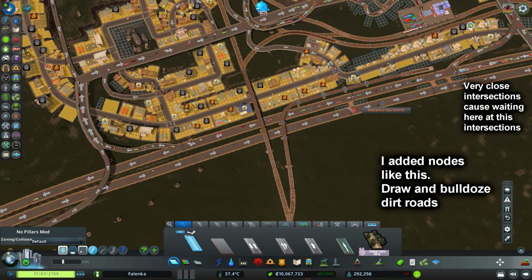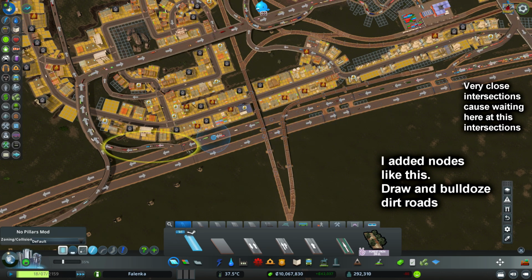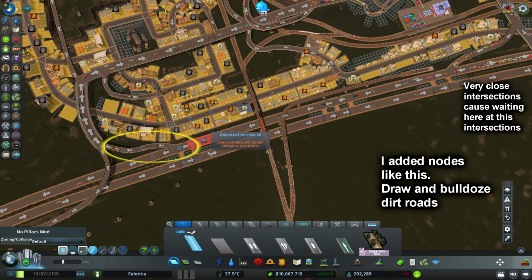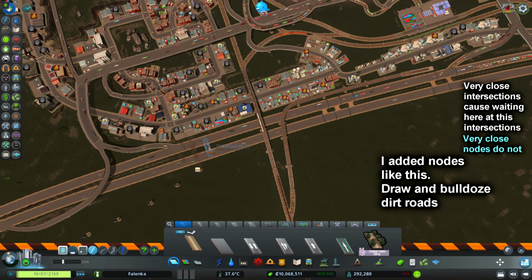So I think I'm gonna couple down here. The problem ends up being the exit for the industry. Right down here. But I'm thinking, yeah, extra nodes don't hurt. So let's take out the roadways. Oops. Oh, that's for the toll booth. That's coming out next.